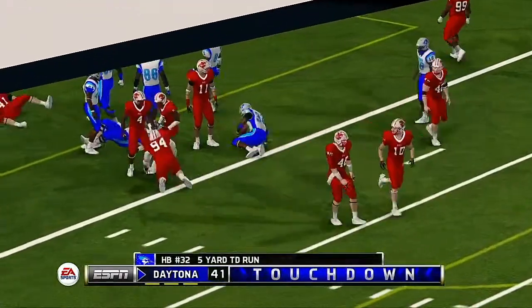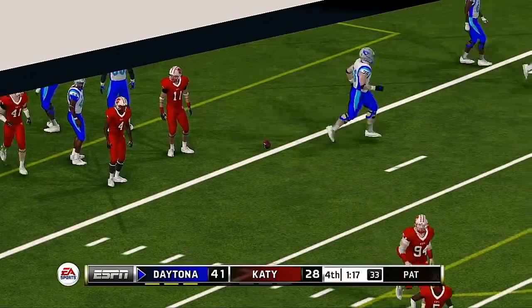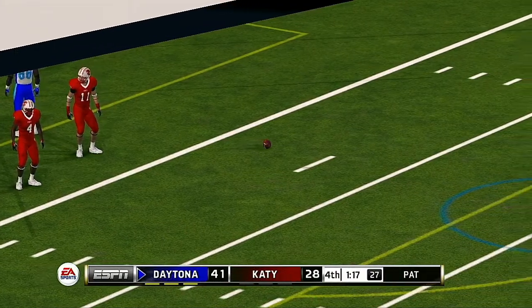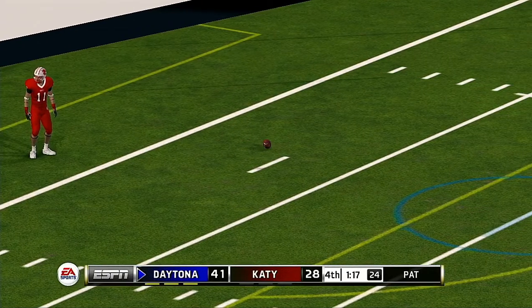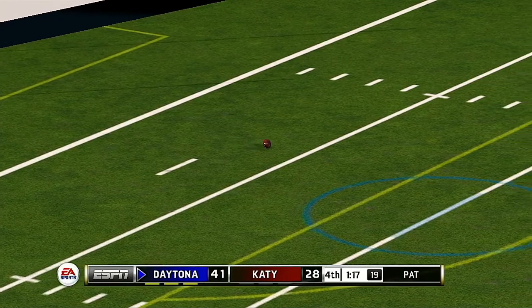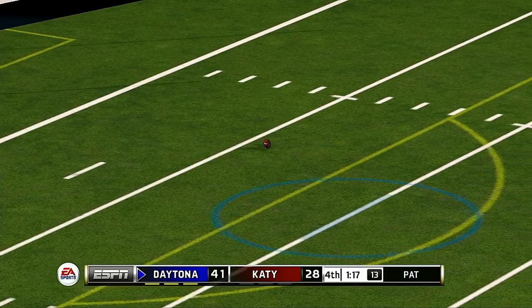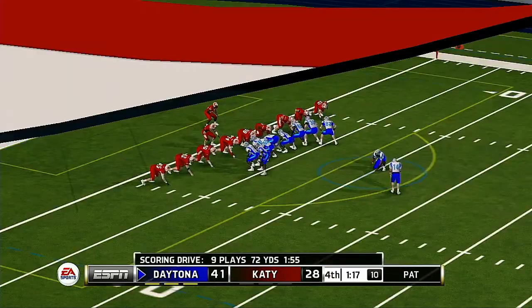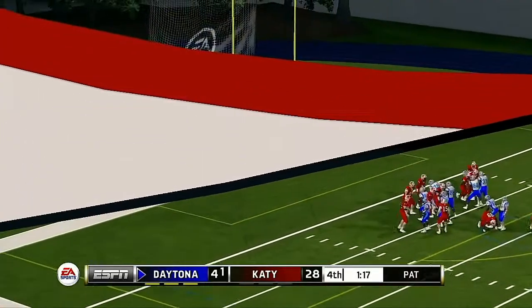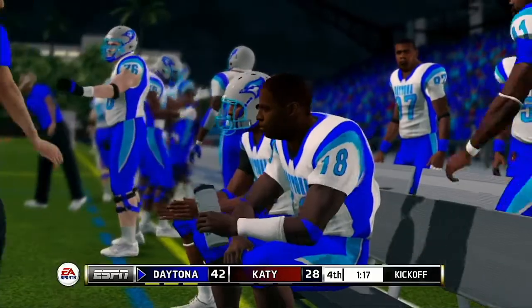Breaks a tackle and he'll score. Touchdown. And he tacks on the extra point. So a 9-play, 75-yard drive, and it results in a touchdown.